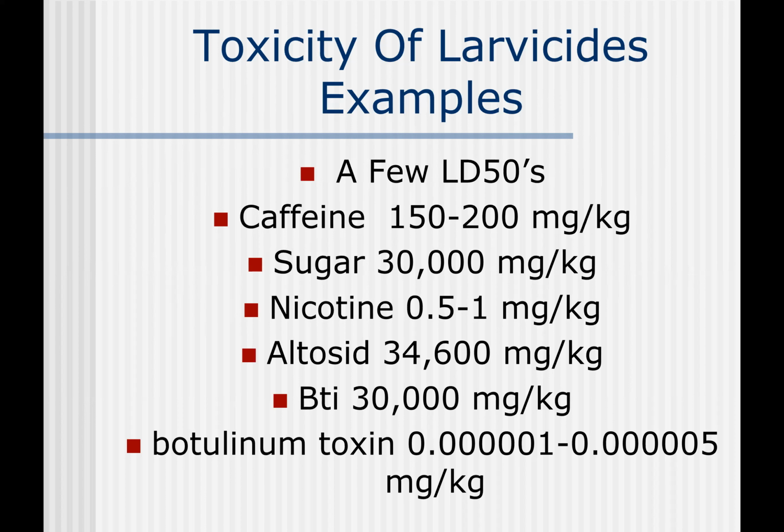The nicotine is very toxic. Altosid is 34,000. It is less toxic than sugar. BTI is about the same toxicity as sugar. Even though they are that toxic, I do not recommend you ingest them at any time. One of the most toxic things right now in the United States is botulism toxin, which is at parts per billion in toxicity per milligram of body weight.